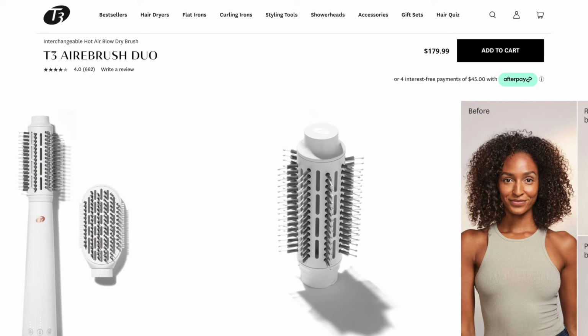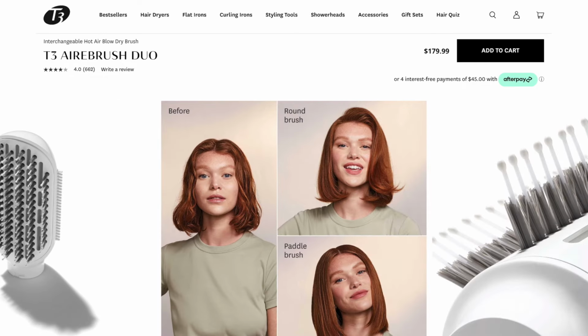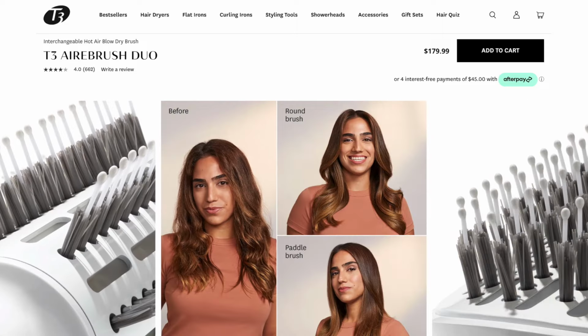So I'm trying to give some different price points to some other hair tools. I'm actually mentioning this because I do plan on giving my mom the Revlon airbrush soon. I think that that's a great option. Another one is from T3. This one has different attachments to it as well. This one is pricier. And I've seen comparisons of both, so it just depends on your preference and your price point.